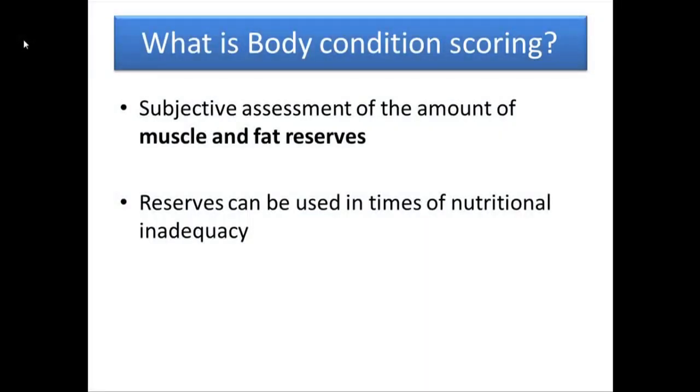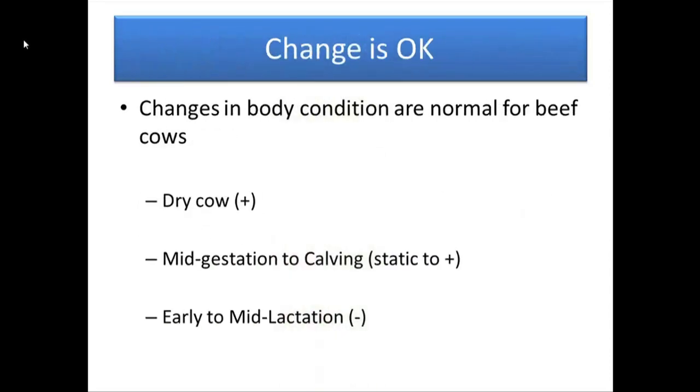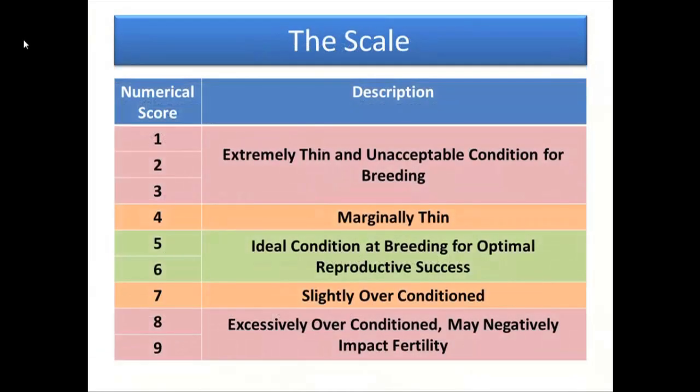Body condition scoring is a subjective assessment of the amount of muscle and fat reserves of an animal. Moderate changes in body condition are normal for beef cows. Reserves are mobilized during lactation and replenished after calves are weaned and milk production ceases. Body condition scores are ranked on a scale of 1 to 9. The lower the number, the lower the body condition and fat reserves of an animal. Higher numbers correspond to higher body fat stores.